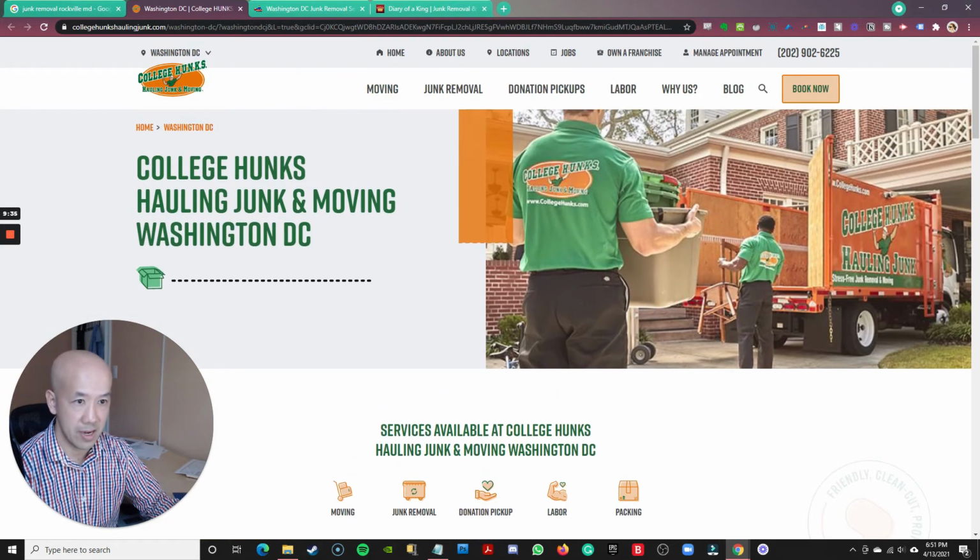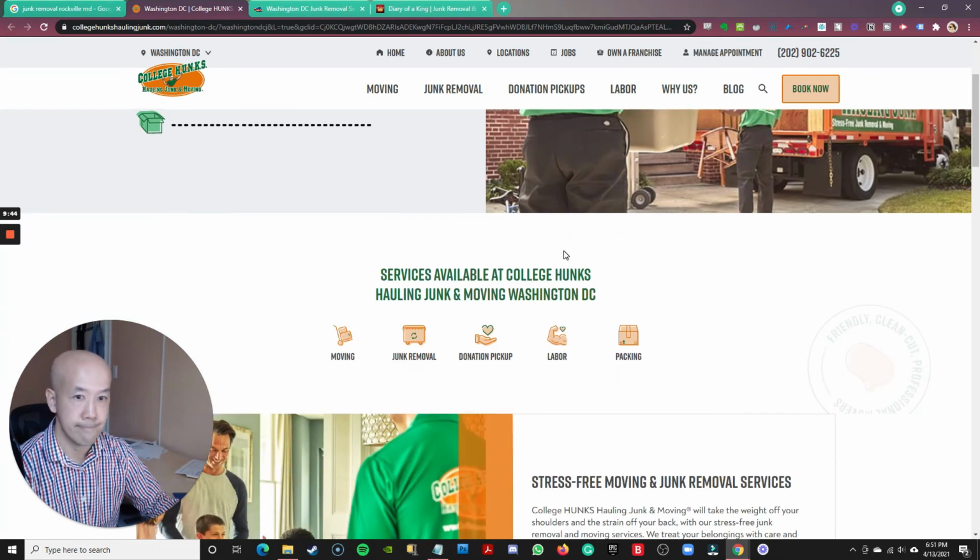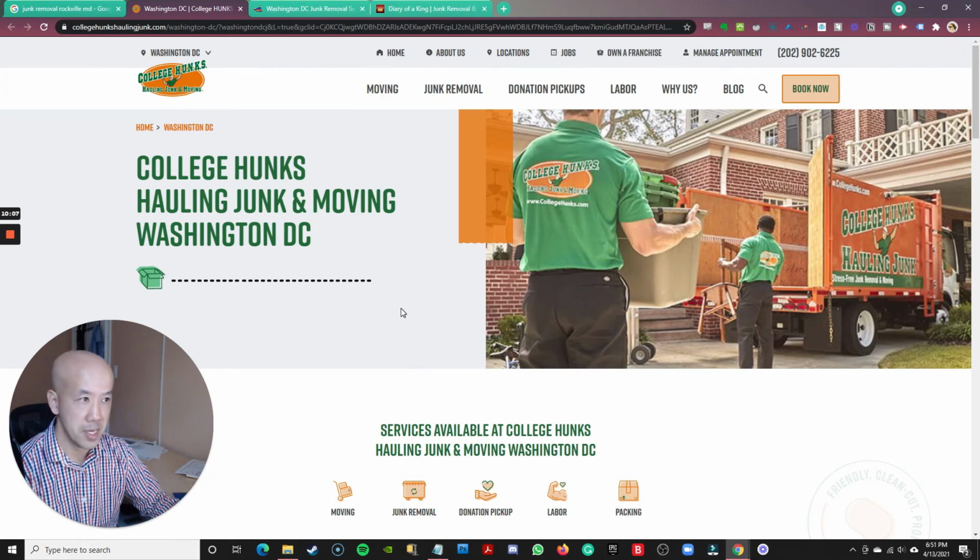So again, get rid of the links. I like the image here. This is really good. You always want to use authentic images rather than stock images. I would say that they need a better CTA. This is something that they probably want to test. So once they remove these navigation links, just book now.